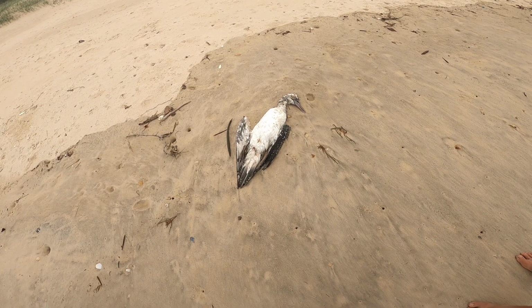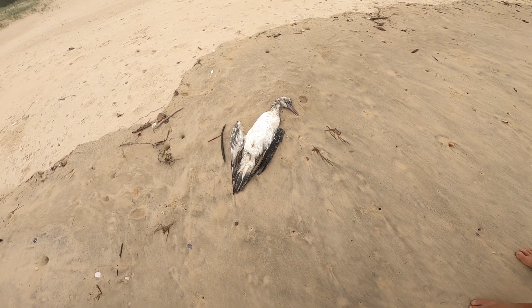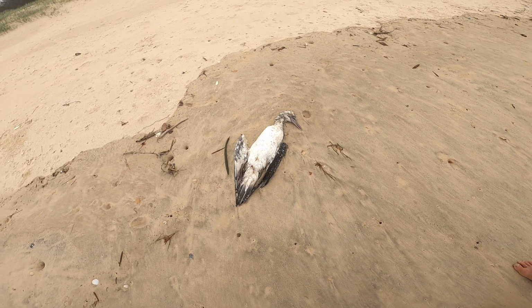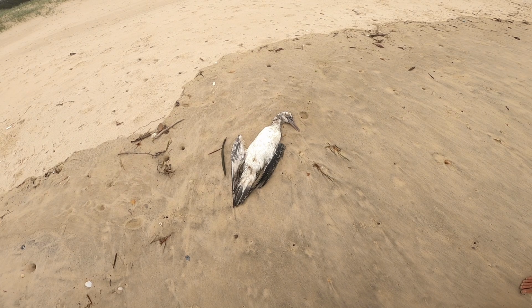Bit sad. Cormorant, maybe? Yeah, it looks like a shag. I was just saying to Trev recently, you never ever see dead birds anywhere, or very rarely. That puts the lie to that theory. Yeah, that theory up in smoke.